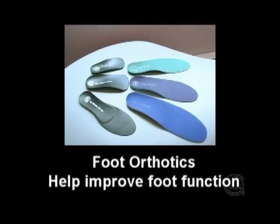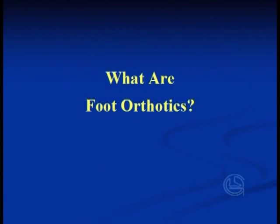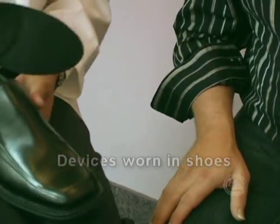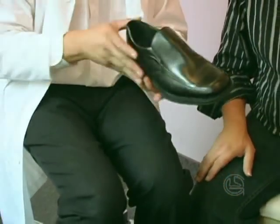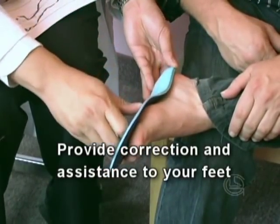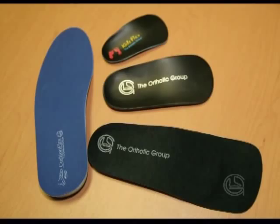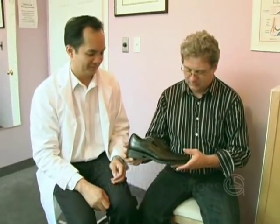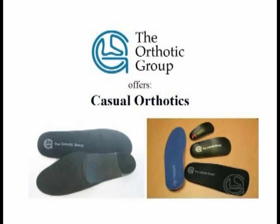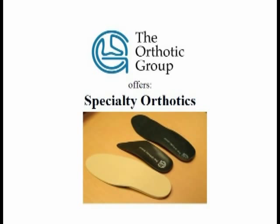Your practitioner may prescribe foot orthotics if your feet are not functioning optimally. Orthotics are devices worn in your shoes that provide correction and assistance to your feet, helping them function more efficiently. Orthotics gently keep your feet in the position they were designed to stay in. This helps prevent your feet from rolling in or rolling out too much. Our orthotics are sleek, but very strong, and do not require you to buy larger shoes in order for them to fit in. We provide orthotics for all kinds of footwear: sports orthotics, casual orthotics, dress orthotics, and specialty orthotics.